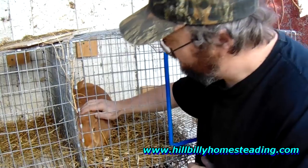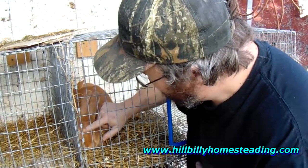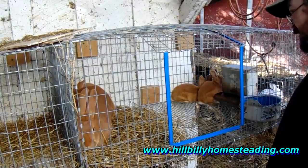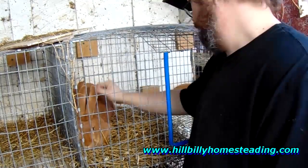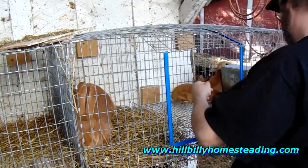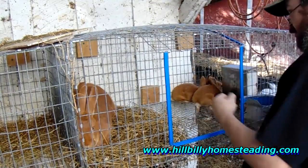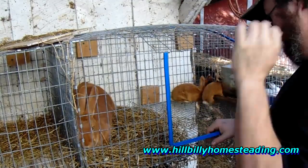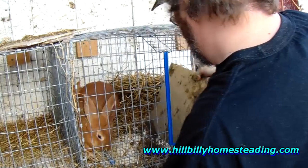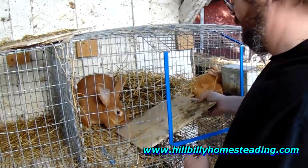Honestly, I don't think she's feeding them. Anytime I put the food in, they go to town on it. Well, yeah, but she's still feeding them. But she will, and she probably will. The babies are about a month old, give or take. Until I decide to wean a couple of these off, she's probably not going to be receptive to the buck and rebreed. Oh, I didn't mean for that to fall in the nest box.